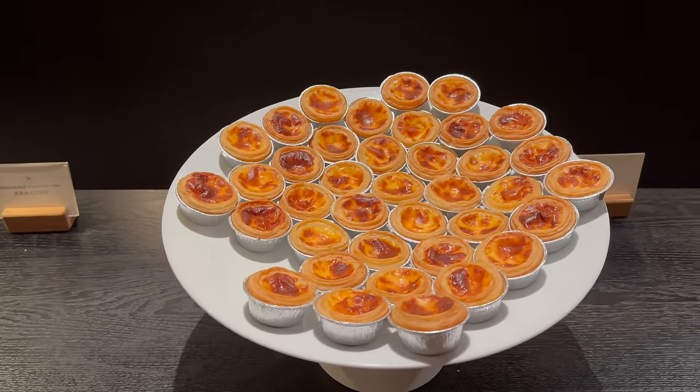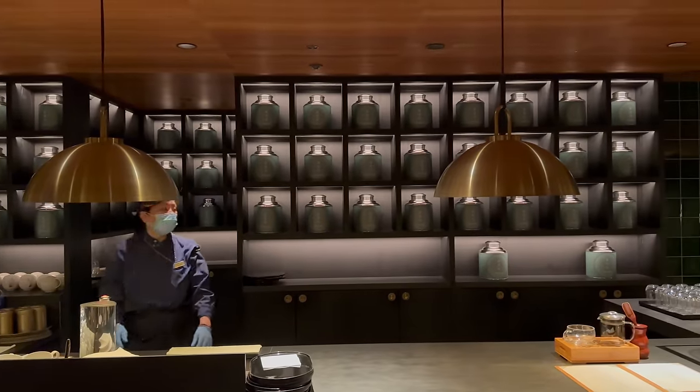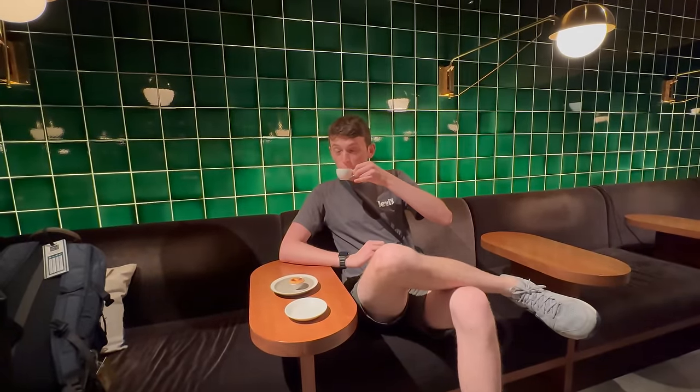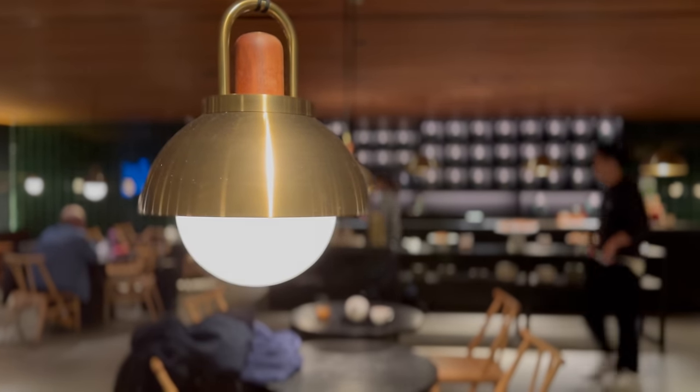After some scrambled eggs and bacon in the food hall and a dandan noodle from the noodle bar, we moved on to the tea house. Here you can order a pot of nice Chinese tea, have it with a cake or Portuguese tarts. The tea house is also a great place to work on your assignment and reply to emails.